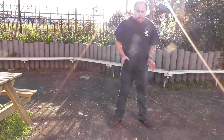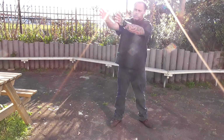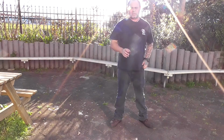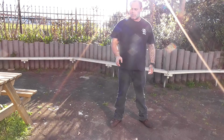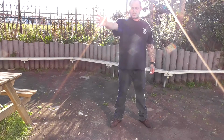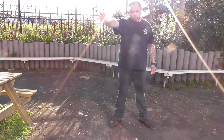Other things to consider where you locate yourself: can you see the bar area? Can you see the toilets from there? Can you see the male and female toilets? Who's going in and out? Make sure that the males aren't going into the females toilets and vice versa. These are things you need to be watching out for. Looking down to the toilets, making sure there's no problems down there.